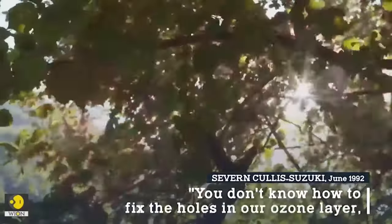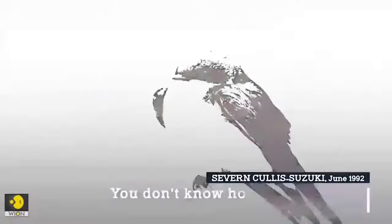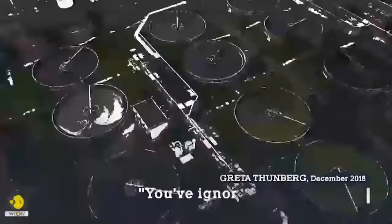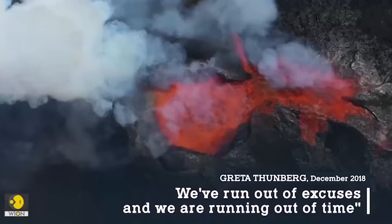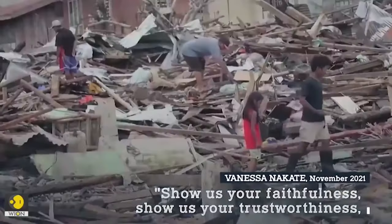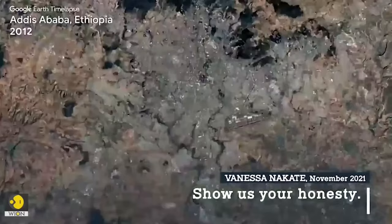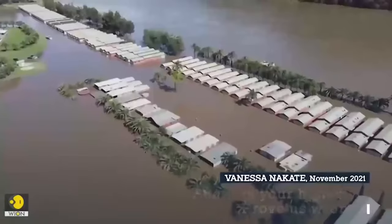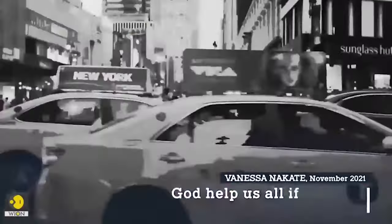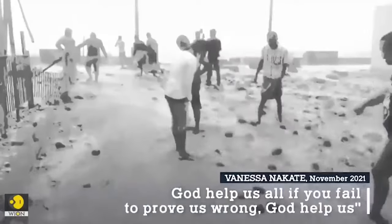How to fix the holes in our ozone layer. You don't know how to bring the salmon back up a dead stream. You don't know how to bring back an animal now extinct. And you can't bring back the forest that once grew where there is now a desert. You have ignored us in the past and you will ignore us again. We have run out of excuses and we are running out of time. Show us your faithfulness. Show us your trustworthiness. Show us your honesty. Prove us wrong. We desperately need you to prove us wrong. God help us all if you fail to prove us wrong. God help us.